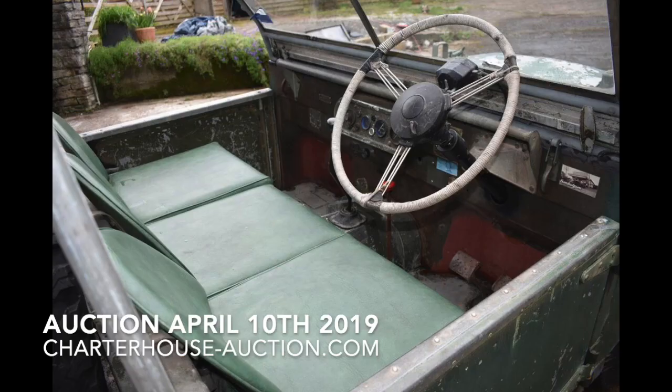It was bought by the owner when he was working in Australia as a miner, and brought it back from Australia, so nice to see that one repatriated.